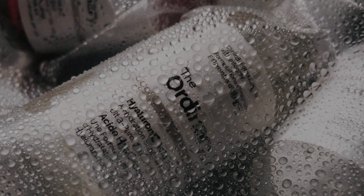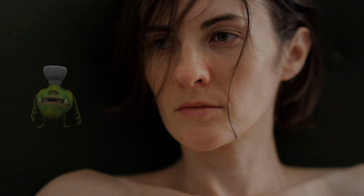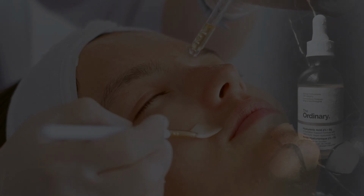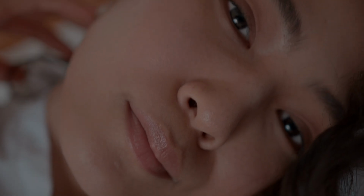It acts as a natural detoxifier and thus removes the toxins and waste products from the skin, which are likely to be involved in multiple infections. When applied on the epidermis, hyaluronic acid lets the skin cells absorb a good amount of moisture, and this provides long-lasting hydration to the skin.